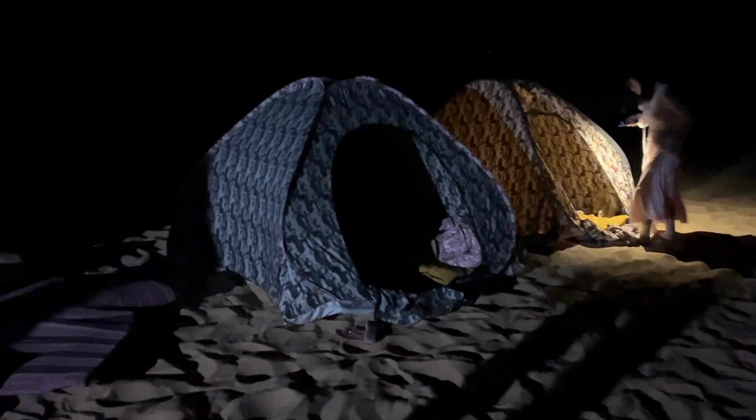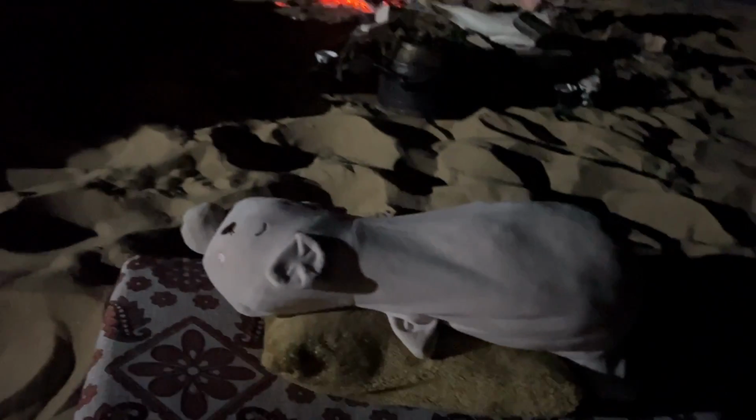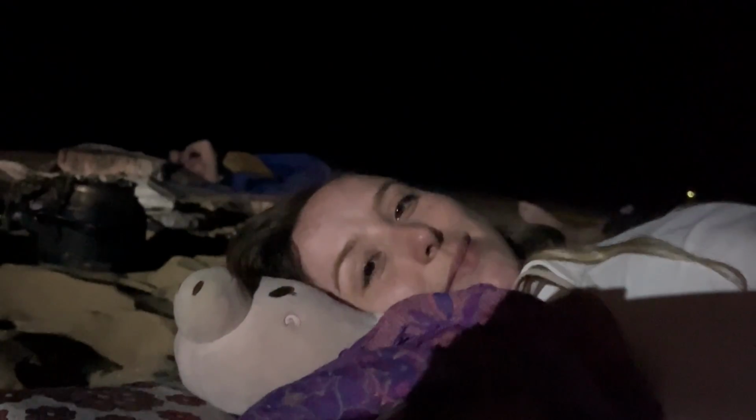We then got to choose if we wanted to sleep in a tent or under the stars. And of course, I slept under the stars. I was very comfortable and warm in my sleeping bag and with bacon as a pillow. This was a dream come true. I counted shooting stars until I fell asleep.